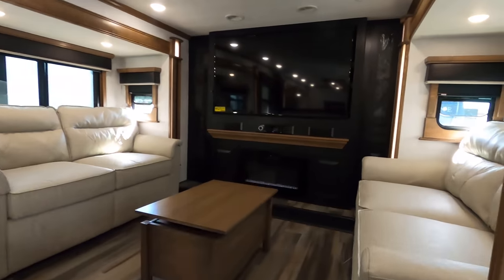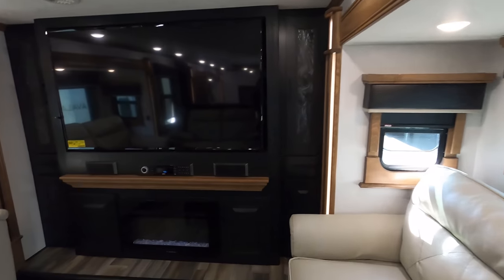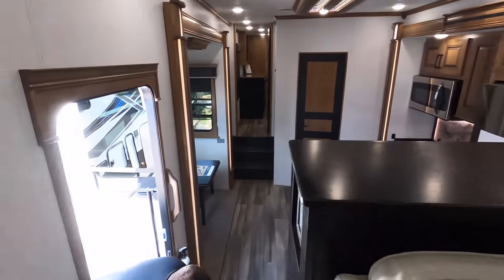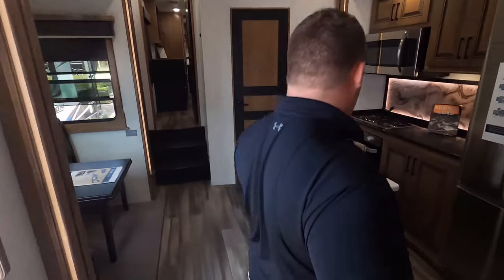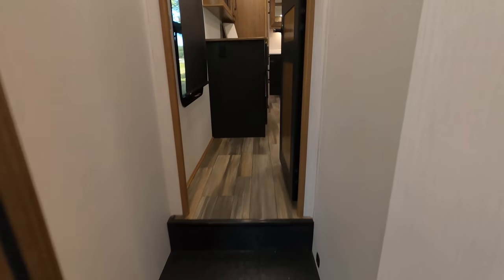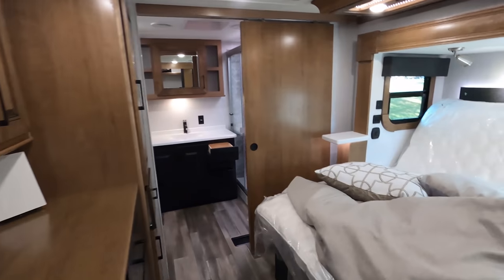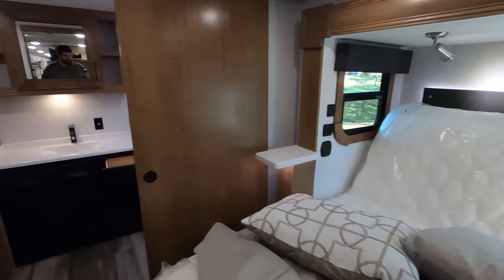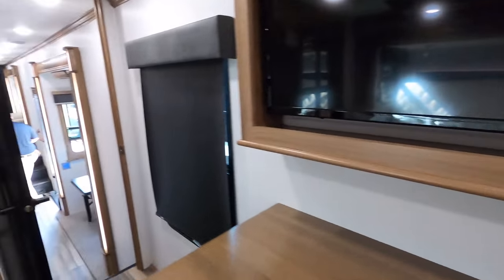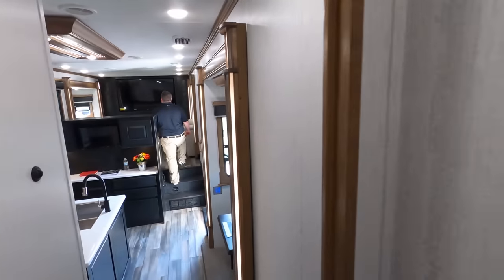All right, guys, we'll start up front. Like Matt said, nice front living here. Mid kitchen right here, so we can bring our family with us as well. The bedroom in the back. And the bathroom in the back. Starting up front? Yes, sir, Will. We are starting up front.